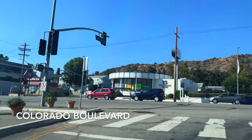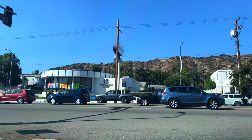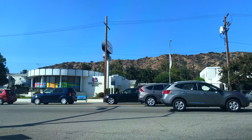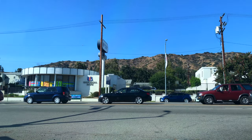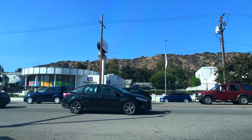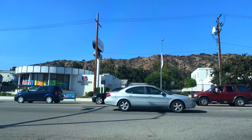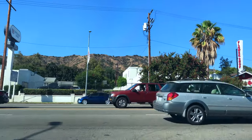So Eagle Rock is the very edge of the city of Los Angeles. It's basically a neighboring area to Glendale. The closest freeways are the 210, the 2, and the 134. In fact, if we were to take a left here on Colorado Boulevard, this will take us right into Glendale.